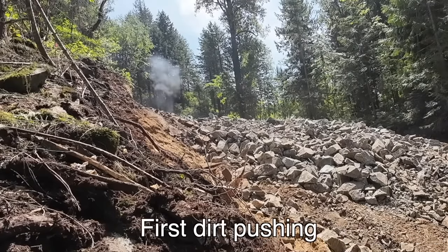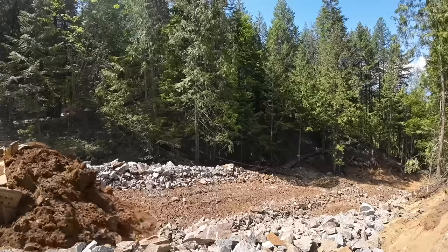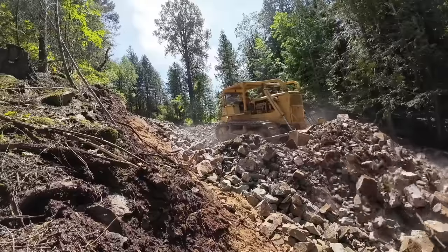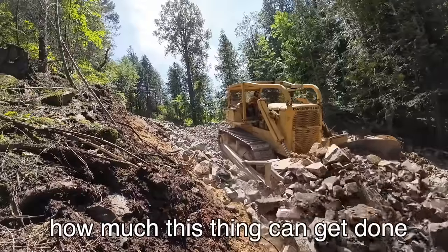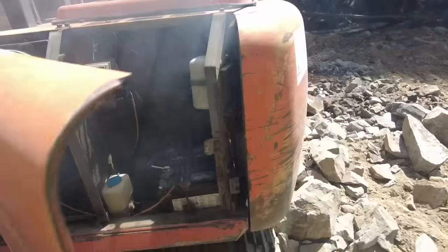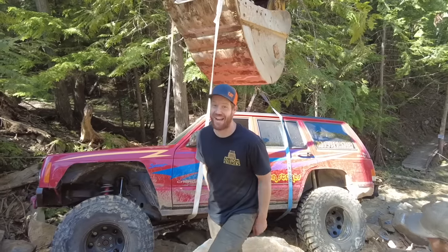Here we go. First dirt pushing of the 2023 road project with the dozer. I have completely forgotten how much this thing can get done and how much fun it is to operate. Oh, we got a fire. Fire. This is a bad idea.